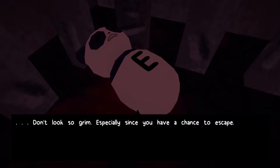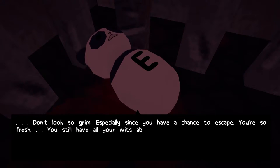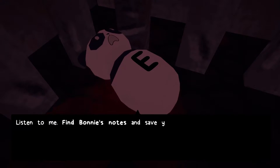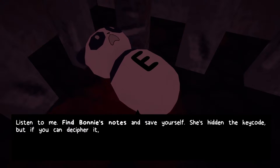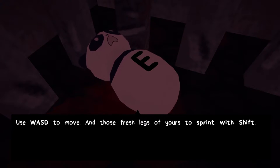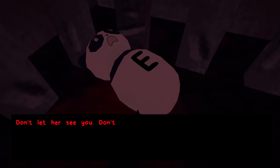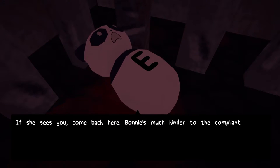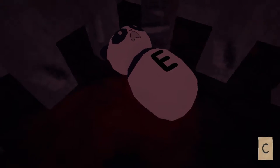You can still move. Take your chance while she's distracted with the other one. Don't look so grim, especially since you have a chance to escape. You're so fresh. You still have your wits all about you. Among other things, listen to me. Find Bonnie's nose and save yourself. She's hidden the key code, but if you can decipher it, you can escape through the door. Use WASD to move around, and your fresh legs, to sprint or shift. Don't let her see you. Don't let her hear you. If she sees you, come back here. Bonnie's kinder to the compliant ones.